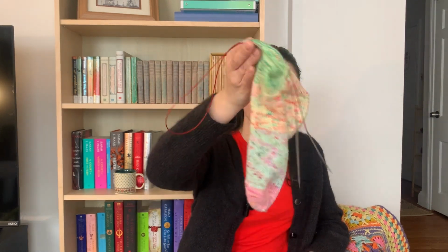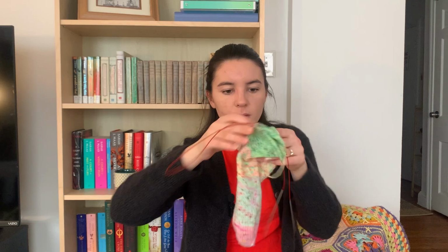But yeah, these yarns are so pretty. I'm very happy with it. Also reinforcing my, I think, dislike of yellow with this color. I don't hate it, but I would pick that out for something, I guess.